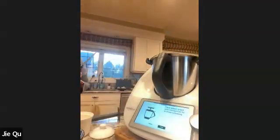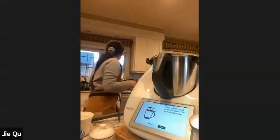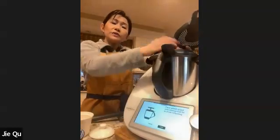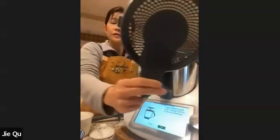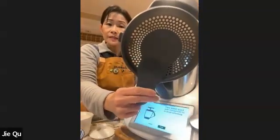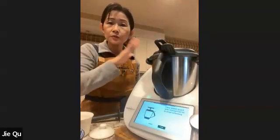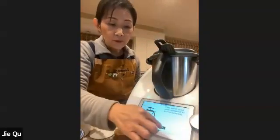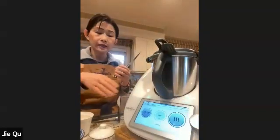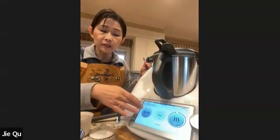And we're gonna put down the lid like this, but we are not gonna use the measuring cup. This is the measuring cup we're gonna take away. Instead, we're gonna use this one. What is that? This is called a splash guard. It's part of the standard accessory. You put it on top to prevent oil from splashing, and then your kitchen counter will be very clean. So we're gonna do 3.